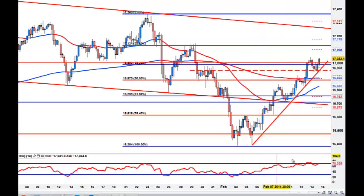We are extended up here, so need to be cautious. We have got some resistance up here from this level here. So it's going to need a big push to get through that, if it is going to get there. But in the meantime, that is looking good.